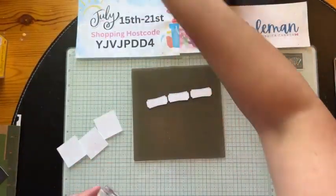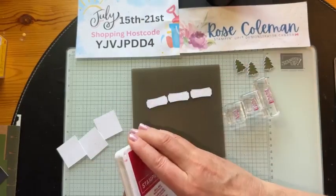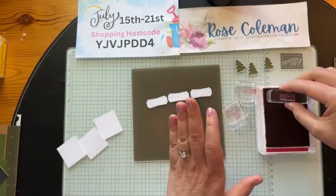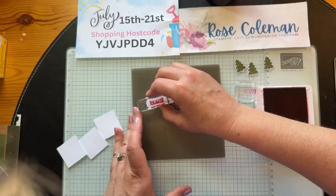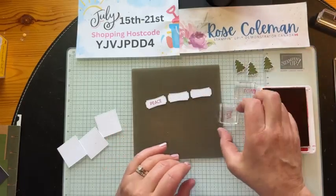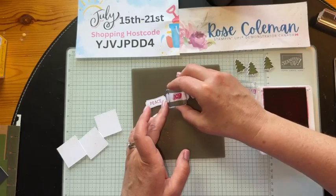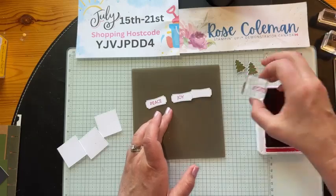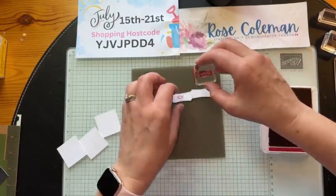So let's bring those in and we're going to stamp them. I'm going to use real red because real red goes so nicely. Well, it's a Christmas go-to, right? So let's do peace right here. You can hover over. Now, of course, you could stamp first and then cut. I'm a big fan of die cutting my pieces and then stamping. And you can also, as I mentioned, do doubles and then you'd have a lot. You know, like for class prep, I double up. I try to double up.